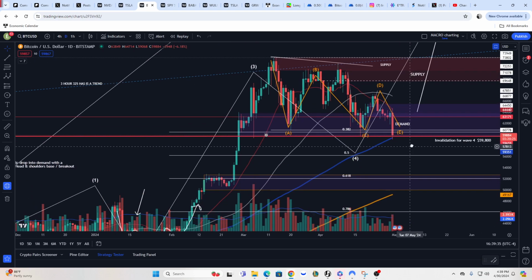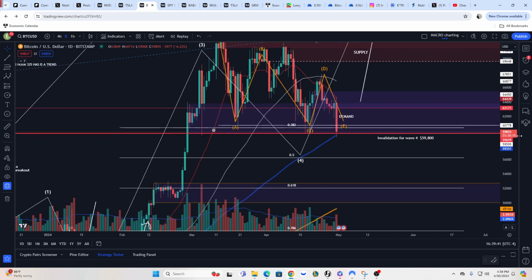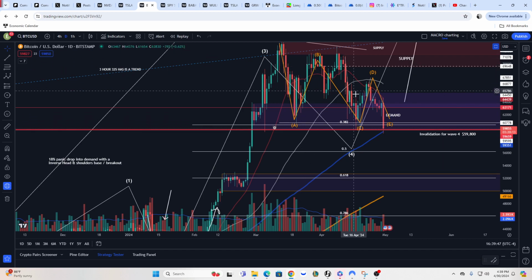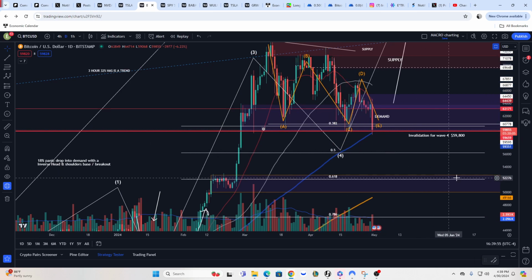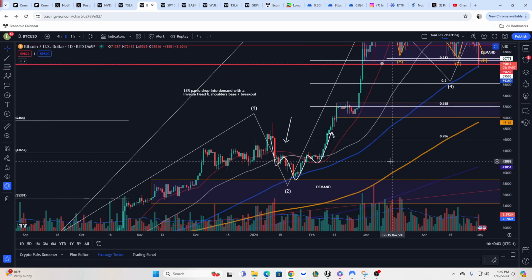So I've been talking about an ABCDE correction for wave 4 for Bitcoin, and most times it stays above the 38% fib, which is what we've been maintaining right now. Or it could be like an A, B, C wave like this, in which we drop down to this 50% fib area. And I said that last week. But last week, this 100-day moving average was also down there, which was giving me a little bit more of a thought process that that might be what's happening.